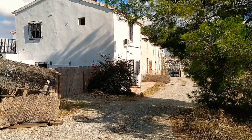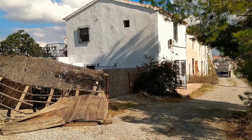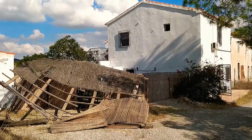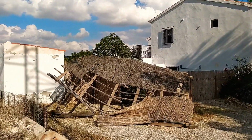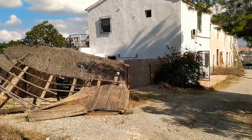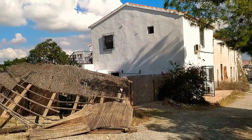It's split into two levels. There's no internal access to each level, so they're both, if you like, self-contained, upper and lower. This is because it was lived in by two generations of one family. One lived permanently on the lower floor, and the other floor was used by the other generation as a holiday property.